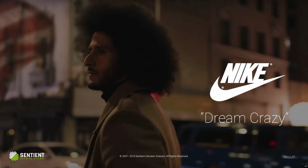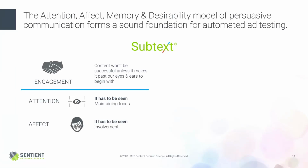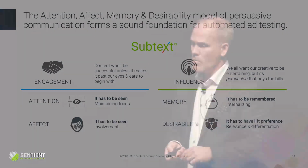Taking this from claims testing and putting it into copy testing or advertising testing, again, if we start with a fundamental model of psychological theory on persuasive communication, we can build a platform that can give you meta insights as to why something works, as to the principles of what works within advertising. I'll give you an example here. You might be familiar with the attention, affect, memory, and desirability model of persuasive communication. That's the theoretical model of persuasion. But if you take your really good measurement techniques and attach them to each step within that model, you have a potential platform for gaining more fundamental knowledge on how advertising works. And I'm going to show it to you relative to Kaepernick's ad for Nike.